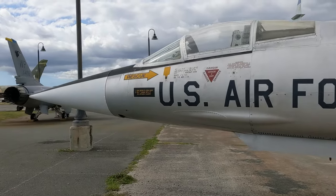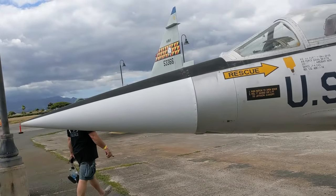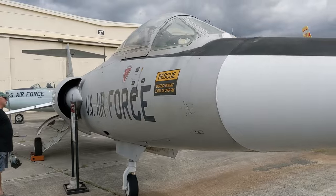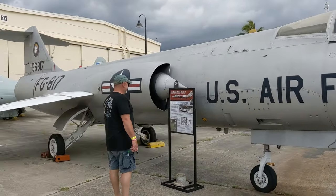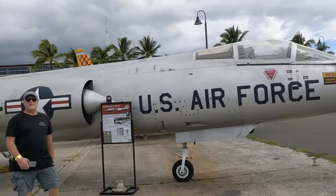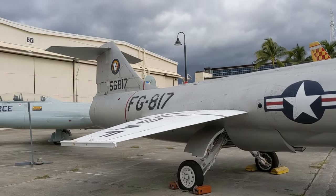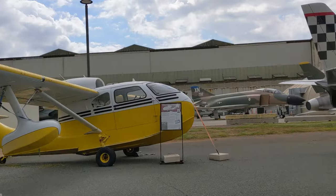What kind was this again? Patrick? It is an F-104A. He called it the missile with a man in it. A missile with a man in it. I like that. It could reach 100,000 feet. It could travel at Mach 2. Wow. Twice the speed of sound. They say it could climb very, very quick with those short wings. Very cool.